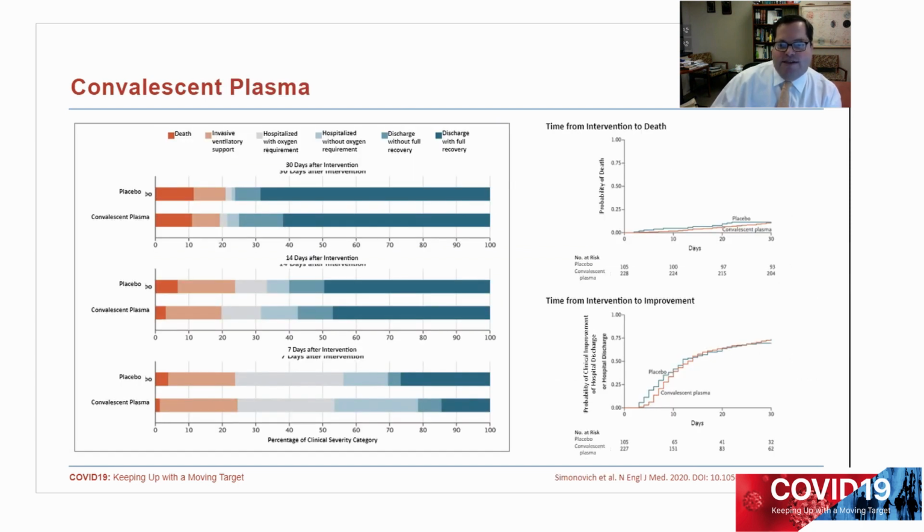Convalescent plasma was, again, another agent that had a lot of enthusiasm for its use early on. Unfortunately, I think the United States kind of went down the wrong path, and instead of doing a prospective randomized trial, had an open-label expanded access program, was effective in getting nearly 90,000 individuals access to the plasma, but we still don't know whether it was beneficial. This study that came out of Argentina really was the first of now several studies to show that there really is not much benefit to the use of convalescent plasma. No mortality deficit, but clearly no significant benefit.